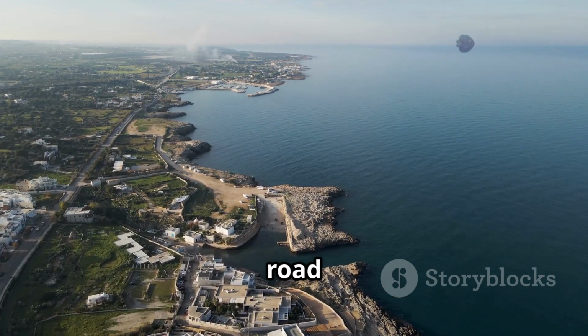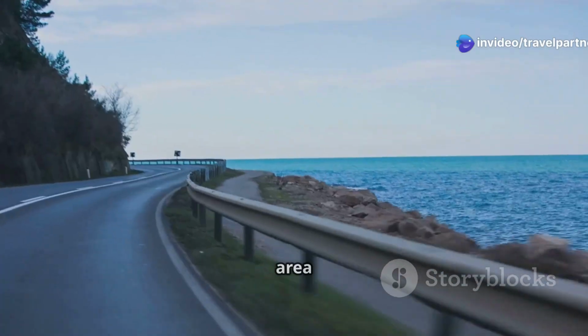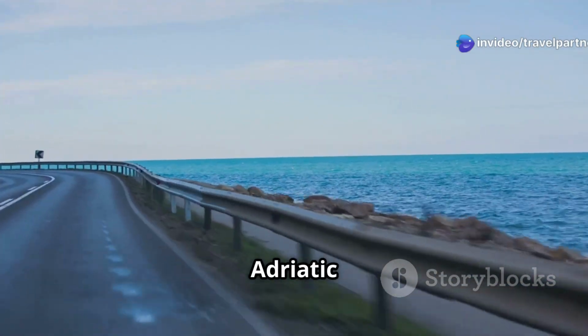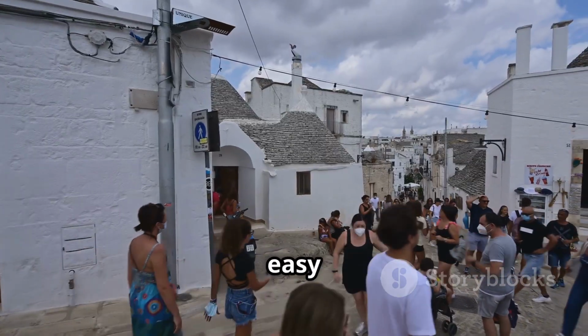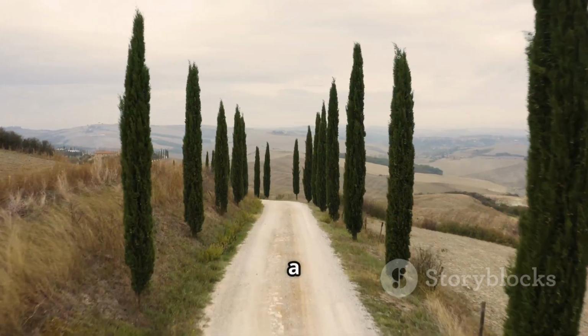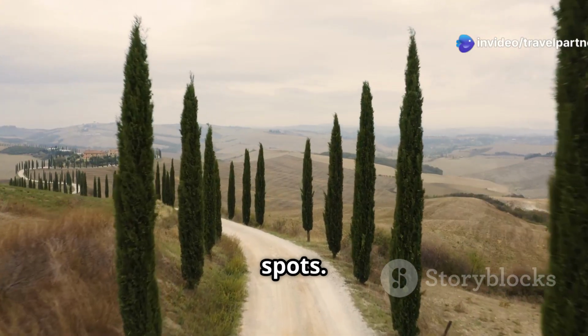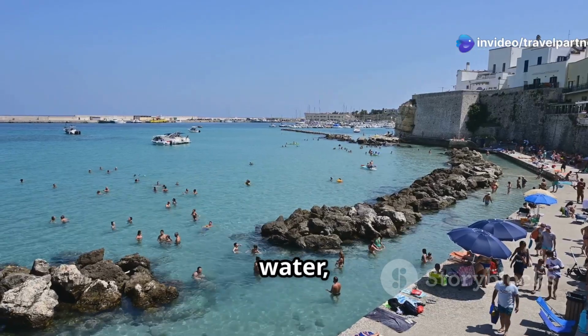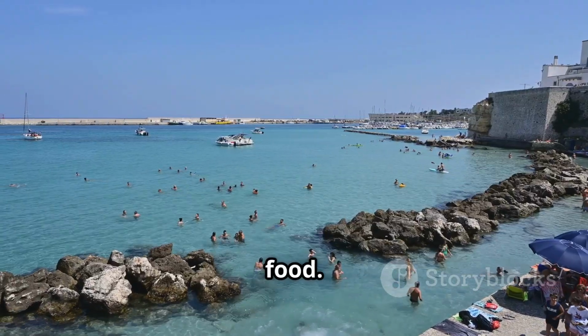Our last Italian road trip takes us to the sunny heel of Italy's boot-shaped Puglia. This area has a long coast on both the Adriatic and Ionian seas. More and more people are visiting it, and it's easy to see why. It gives you a more simple, country Italian feeling, away from the usual tourist spots. It has super clear water, special buildings, old olive tree farms, and, of course, amazing food.